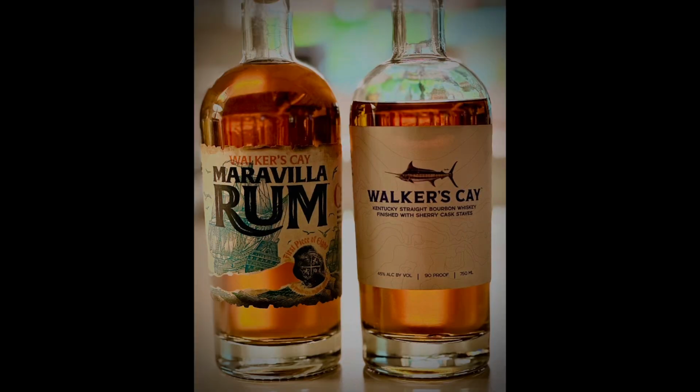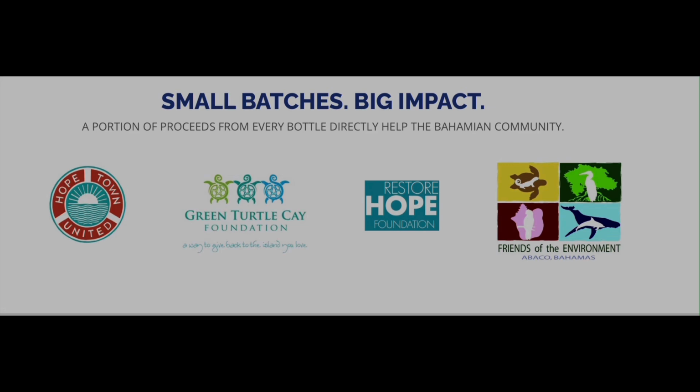Walker's Key bourbon, and pictured with it Maravilla rum by King's Spirit. And the Walker's Key bourbon is sourced from Green River Distillery in Kentucky, helping to rebuild the Bahamas with every purchase, with proceeds going to these foundations: the Hopetown United, Green Turtle Key Foundation, Restore Hope Foundation, and Friends of the Environment Abaco.